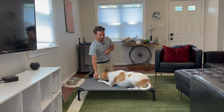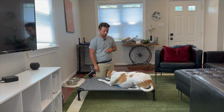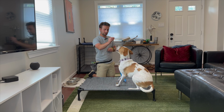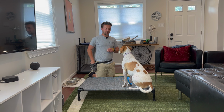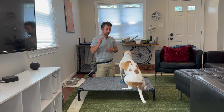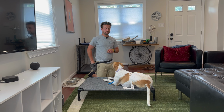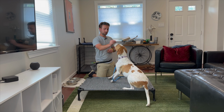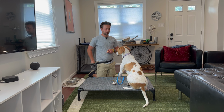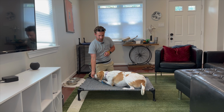Layla, down. The first couple days are going to be a lot of this. Down. Good. Okay, sit. Good. It's going to be a lot of clicker training, a lot of place board. Down. Sit. Down. Just working on a lot of clicker training, a lot of obedience. Sit. Good. But as you can see, she's picking up on this very, very quickly.